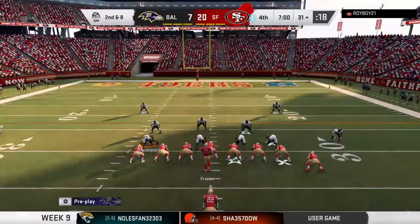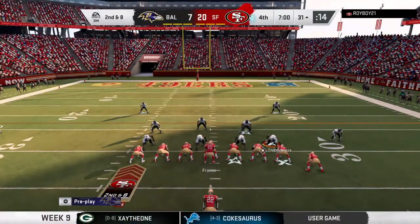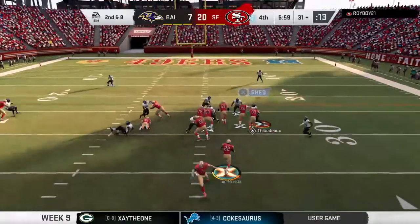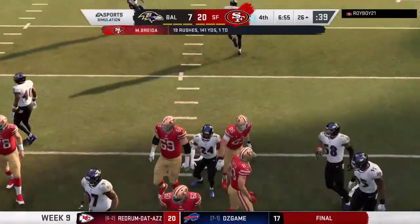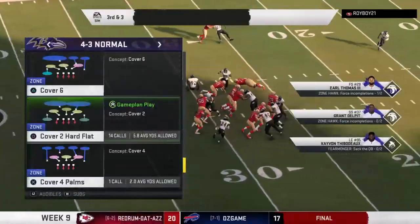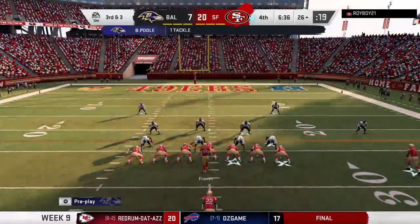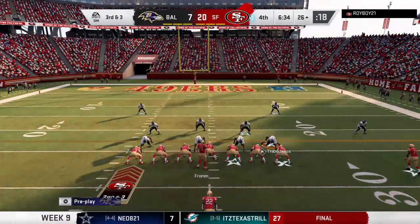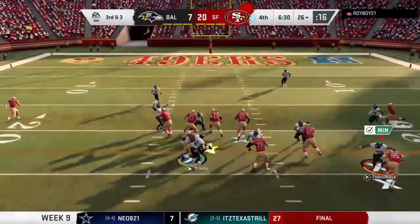The last run good for 2. Here's 2nd and 8. They run again with Breida, and he'll be a little shy of the 25 here at the 26-yard line. Bottom line, they want to keep this clock rolling, so they'll take that one right there. They just want to keep falling forward, and they want to put the onus on the big fellas up front in order to bring this one home.